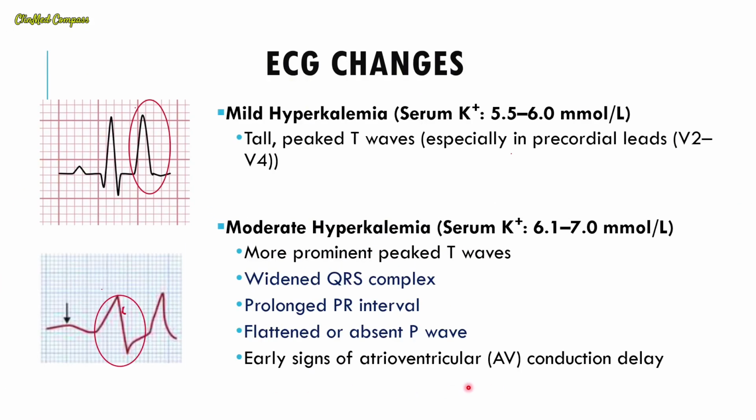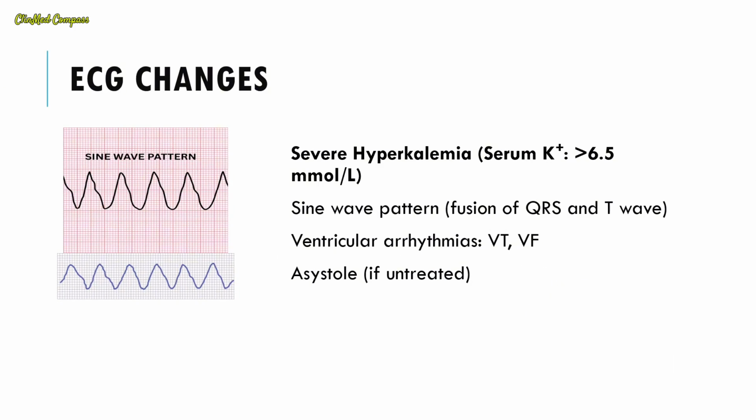The early signs of atrioventricular conduction delay begin to show at this stage of moderate hyperkalemia. This is the tracing showing you the flattened P wave as well as the widened QRS complex. At potassium levels above 6.5 millimoles per liter, which is severe hyperkalemia, the ECG may show the sine wave pattern, which results from fusion of the QRS complexes and the T wave.